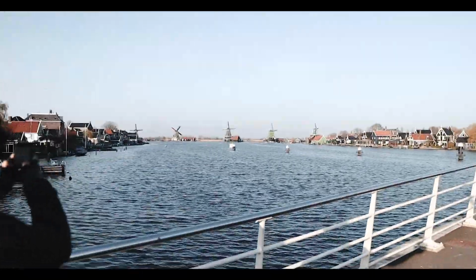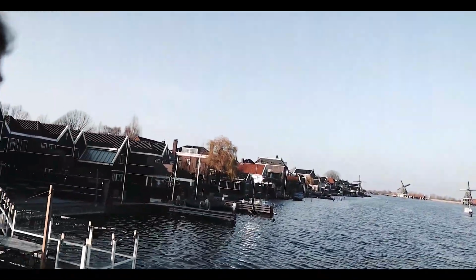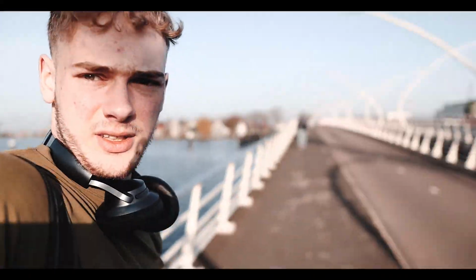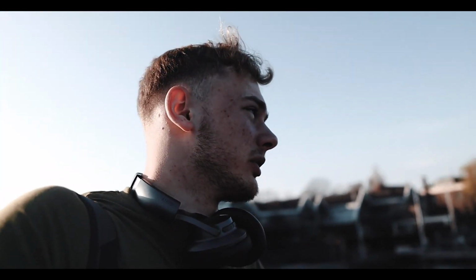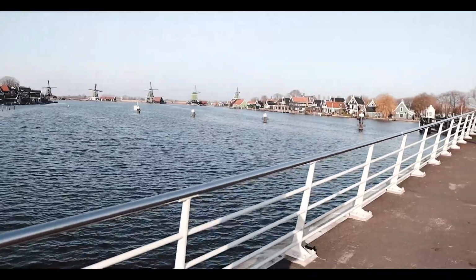This is what I was wanting to see. Proper windmills all around the river over there. Proper, well, very Dutch, isn't it? And one right behind me there. Sun's perfect level in the sky as well right now. Just getting towards sunset. It's picturesque, really. Look at that.